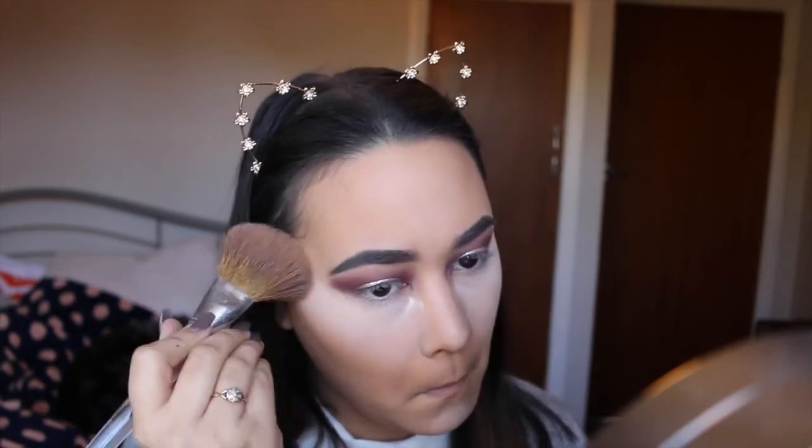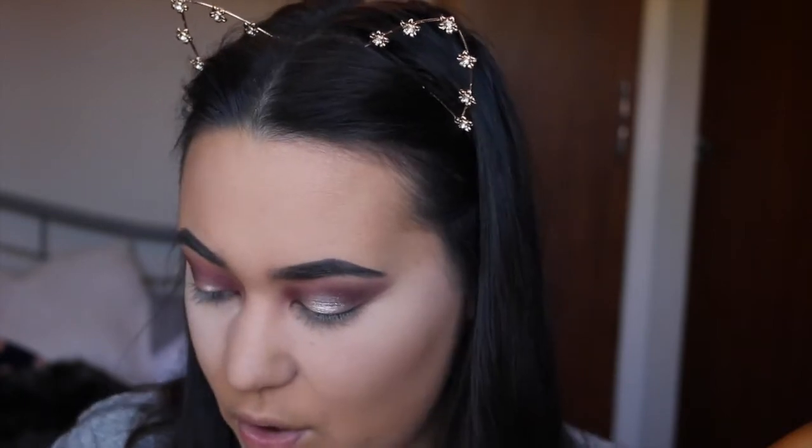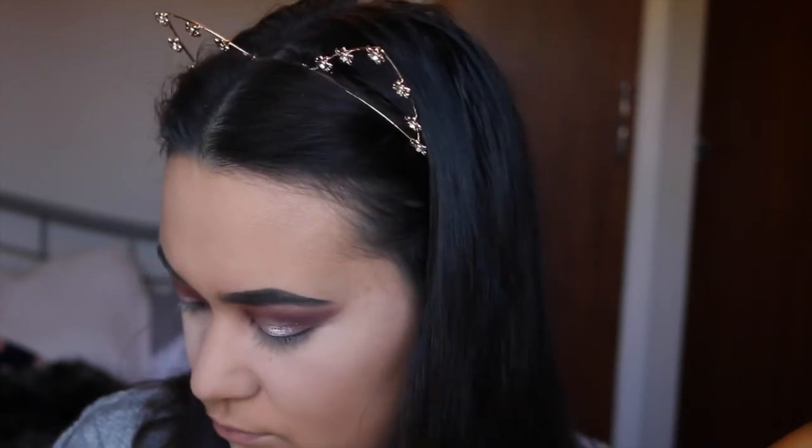Now what I'm going to do is brush this bake off, just really lightly. I really like that powder. Okay, so I kind of want to drag that burgundy just underneath here as well, just for a bit more of a smoky effect. So I'm going to take my pencil brush and I'm going to go in with Life. I think I'll just go ahead and take this Colourpop colour and just drag it all the way under here.